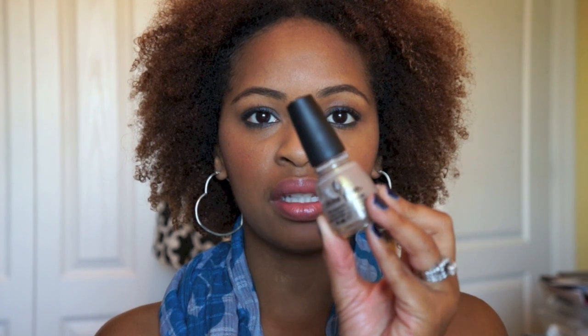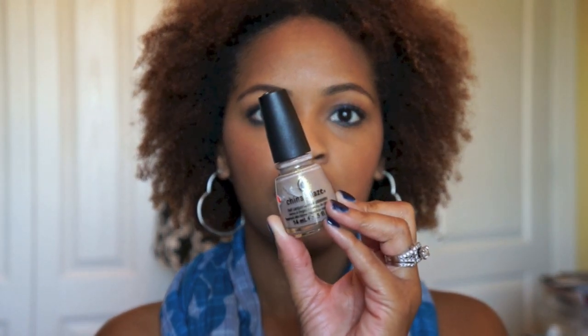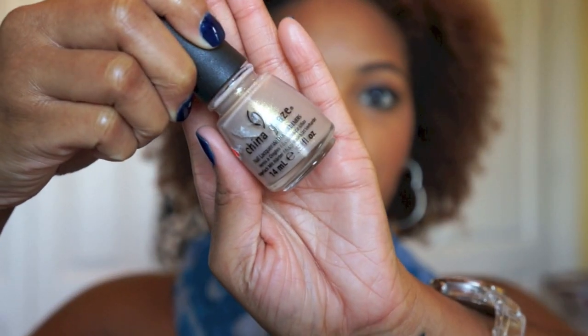All right, so next up is a nail polish. And this is China Glaze's Fast Track. So if you read my blog, you should already know that I have a post on this where I have a nail of the day. But I really like it. Let me see if I can get that to focus.